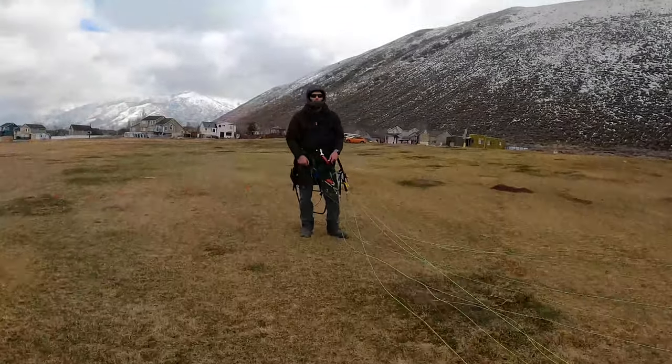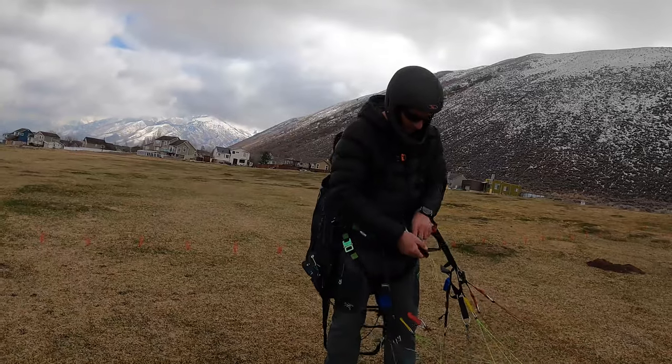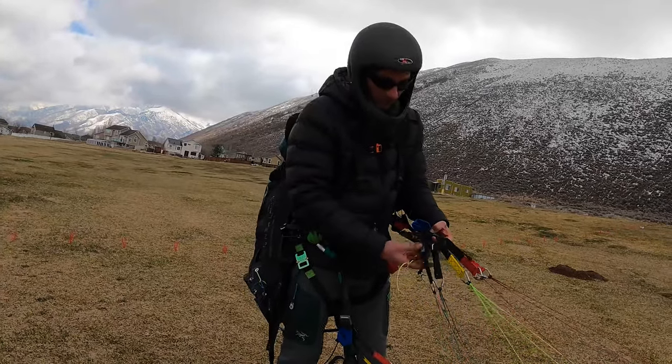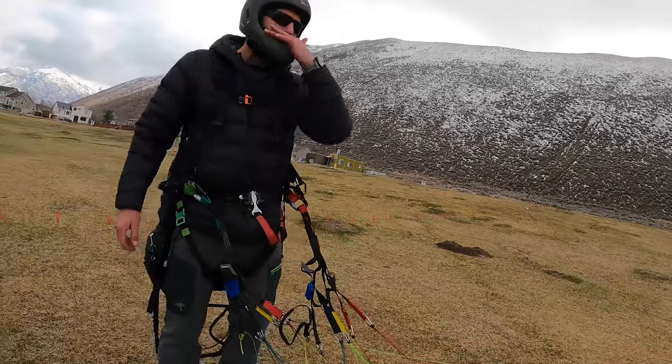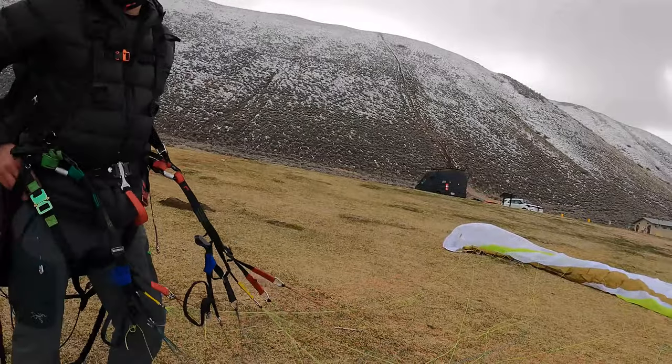People ask, can I fly in the rain? And what happens if I do fly in the rain? Yeah, you can fly in the rain. Sometimes you're flying and you're getting snowed on or rained on as you're trying to get to your destination. What happens is, the wetter the fabric gets, the higher the stall speed gets.